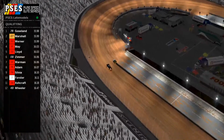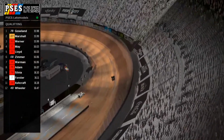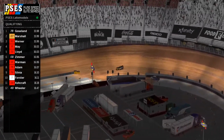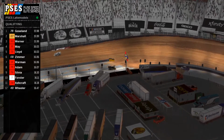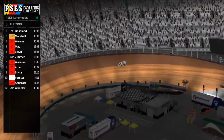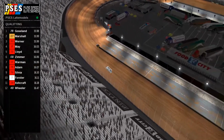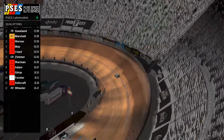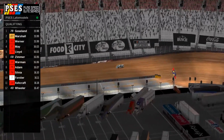No doubt. No doubt, as Andrew May is finishing up. Andrew May has finished up his qualifying effort. He's got that 4th spot locked up as of right now. So now Blake Andrews taking it out onto the track, and Curtis Crutch is working his way out there as well.